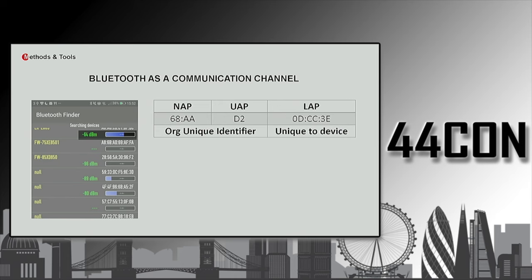If you want to attack a Bluetooth device, you do need to know what its address is. So the Bluetooth device address is made up of three main parts. We have the non-significant address part, which isn't significant for any functions, the upper address part, and the lower address part. Now, the lower address part is unique to each device, and you'll find that present in every frame of communication. The non-significant address part and upper address part is what is known as the organizationally unique identifier.